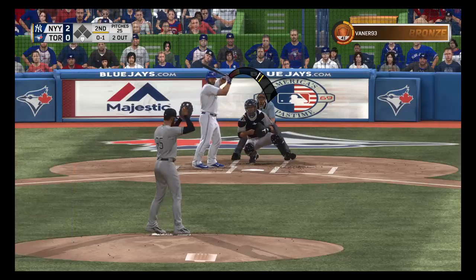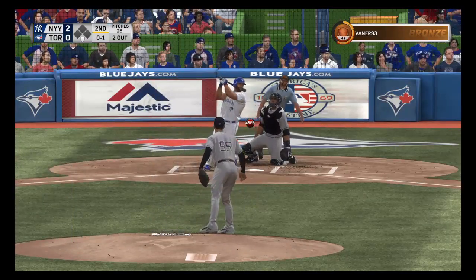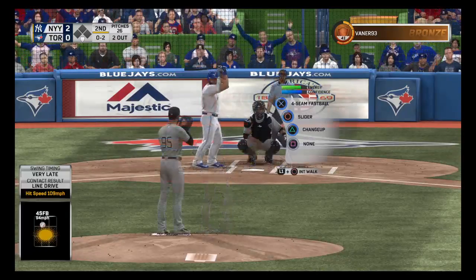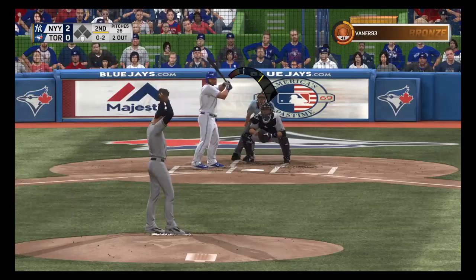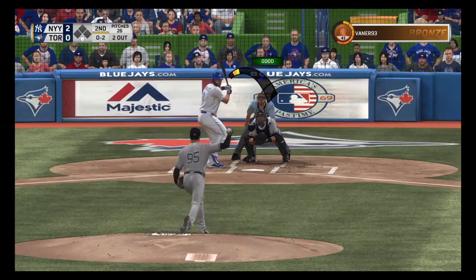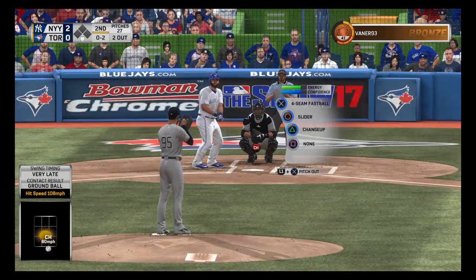The windup and the 0-1. Another one fouled off, and he's quickly behind 0-2. Oh, man, I think he thought he was going to get another breaking ball right there. He's a little bit late on that fastball. That's a nice pitch, though, following that breaking pitch to keep him off balance with the heater. Another one sent foul.